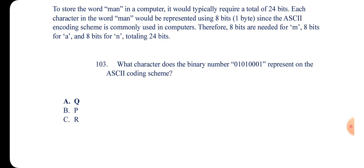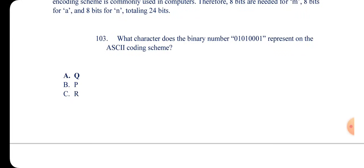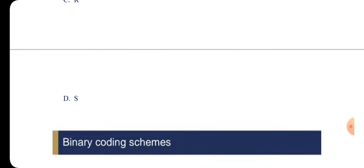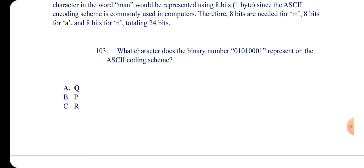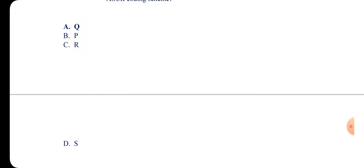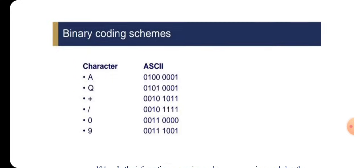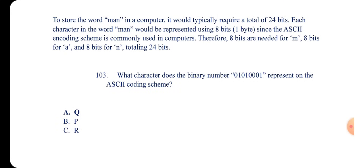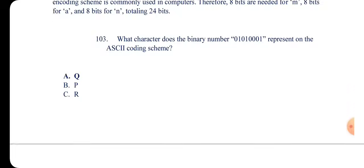Question 103 says: what character does the binary code 1001001 represent in the ASCII coding scheme? The options are Q, R, P and S. So it asks what character is stored by the binary 0 1 0 1 0 0 1.